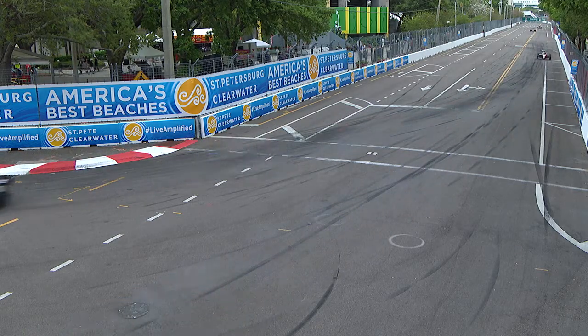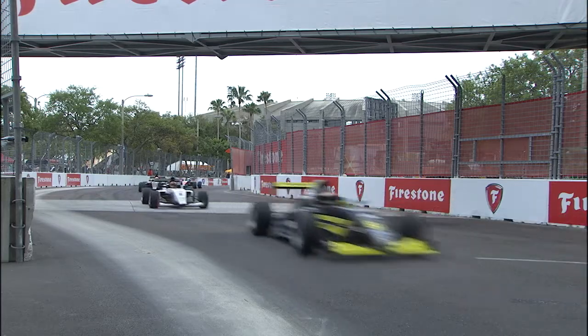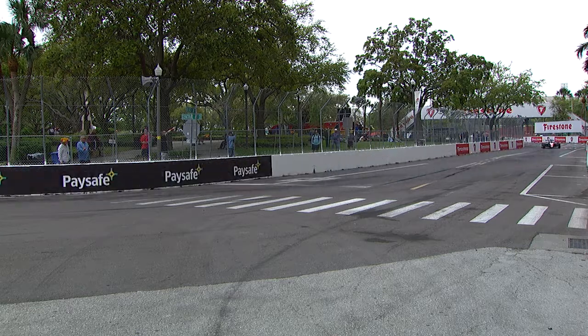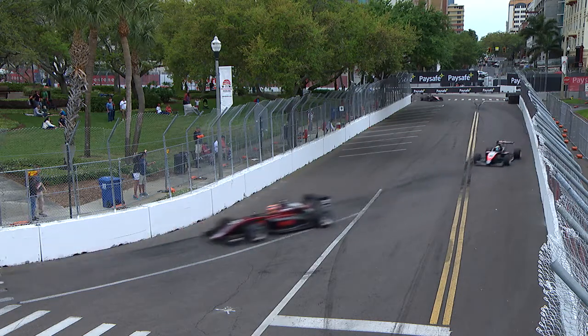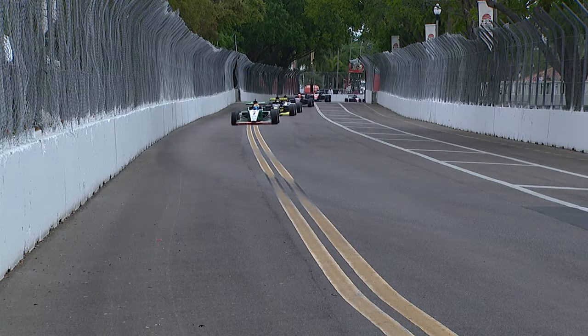Gutierrez. Oh, there's a driver going on. That's Raven. James Raven overcooks it. That's turn number 4, I believe, Michael. Turn 4, Raven overcooks it going in as he's trying to close up on Listowski. That is 6th, 7th, 8th, 9th, and now 10th, 11th there as well as Harrison Scott. Hello, Harrison Scott. Welcome back to the battle.